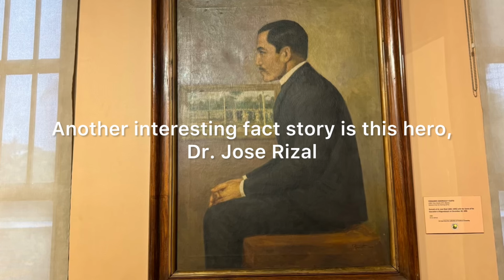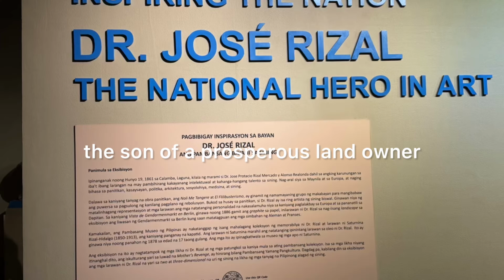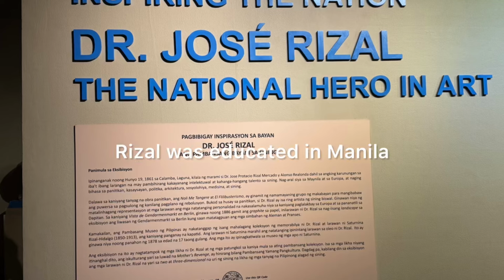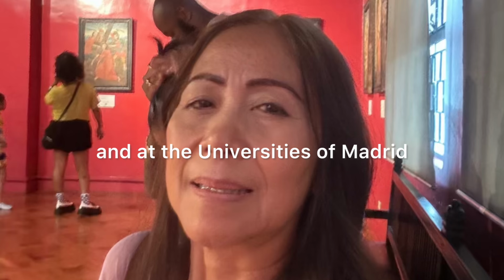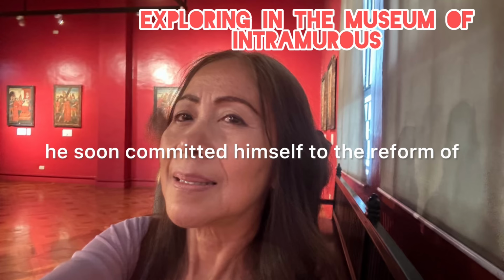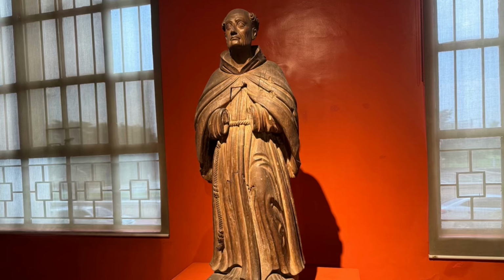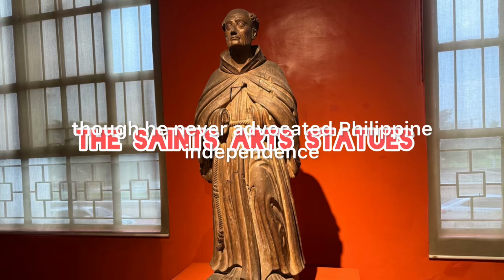Another interesting fact story is this hero, Dr. Jose Rizal, the son of a prosperous landowner. Rizal was educated in Manila and at the universities of Madrid. A brilliant medical student, he soon committed himself to the reform of Spanish rule in his home country, though he never advocated Philippine independence.